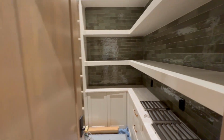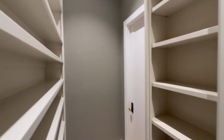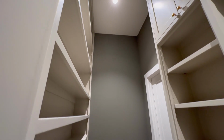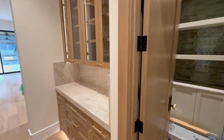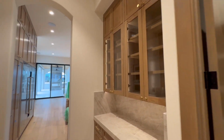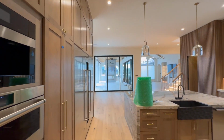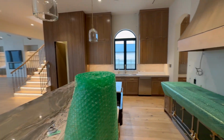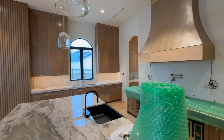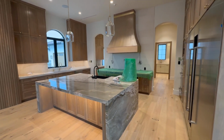And right here, we have the pantry. And you can go out on the other side over there, which I'll show you here in a little bit. But lots of space for your food. Good tile backsplash. Your dry bar areas. Custom countertops. Custom appliances, Sub-Zero appliances. In your custom cooktop.